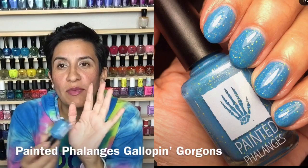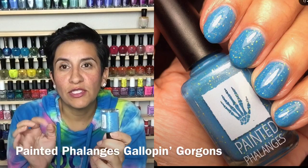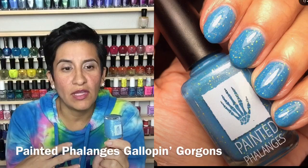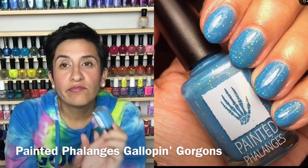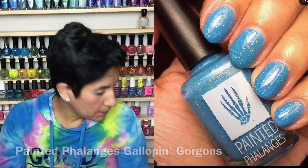It goes into summer because it's so bright. I just really was in love with this polish so much, you guys. I thought it was so cute and adorable on the nails. You guys know I love cute and adorable on the nails, so really fun polish. I think this may still be available as well if you are interested.